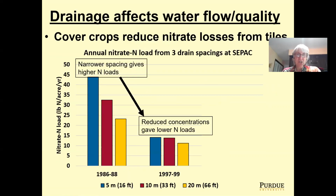The good news is that when we incorporated cover crops into the system, we reduced those nitrogen concentrations. They were reduced by 2 main changes that we did. We integrated cover crops into the system, and we went from a continuous corn system to a corn-soybean rotation, which means we could lower fertilizer rates because of the soybean credit. So you could see much lower losses during the late 90s, still have a bit of that stair-step effect, where we increase losses as we increase drainage because we increase flow.